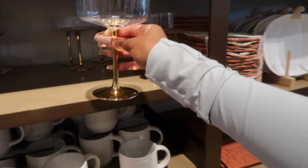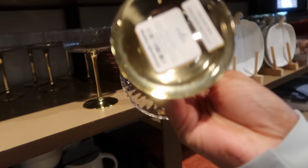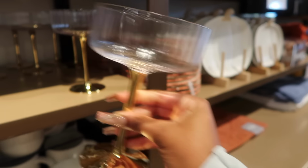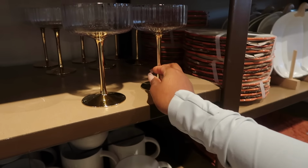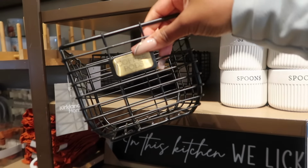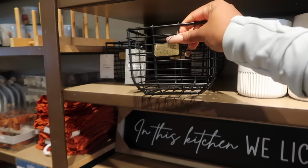Oh, this is so pretty. I feel like I need two of these. But will this be dishwasher safe as well? Hand wash only. Girls night. So y'all know I'm going to do my pantry soon. This will be so cute.